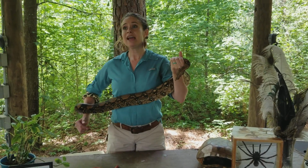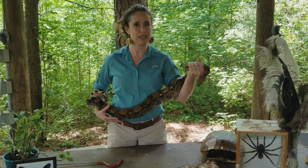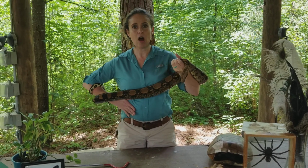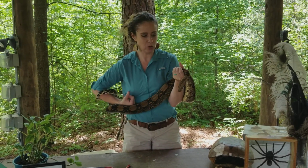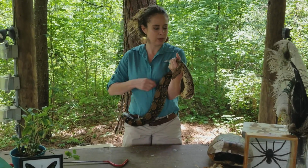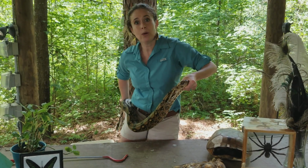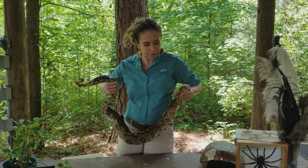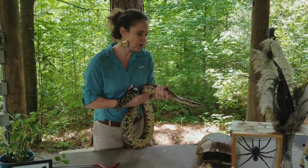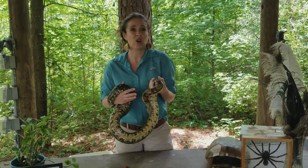Now, I love using snakes to teach because I know that these animals can sometimes give people the heebie-jeebies, but snakes are actually a really, really important animal in our environment, even here in South Georgia, and actually especially here in South Georgia. One of the main things that we do down south, and we do it quite well, is grow lots and lots of food. Our farmers here in Georgia grow food for not just Georgia and this region or other states, but for places across the world.